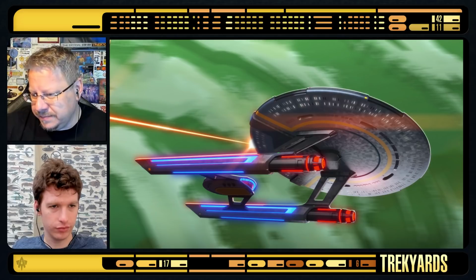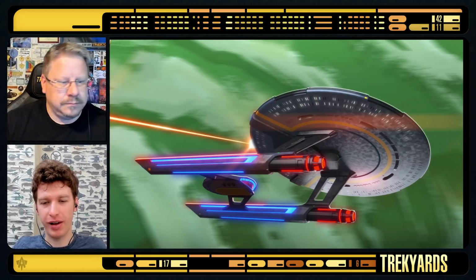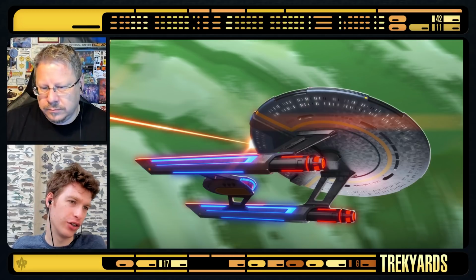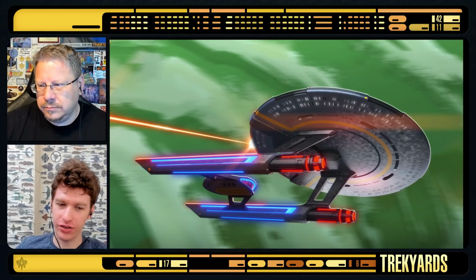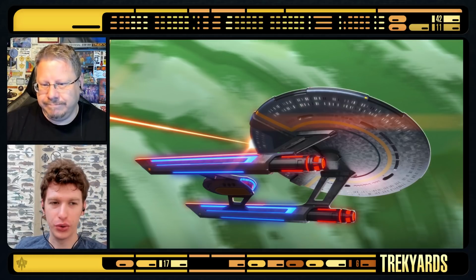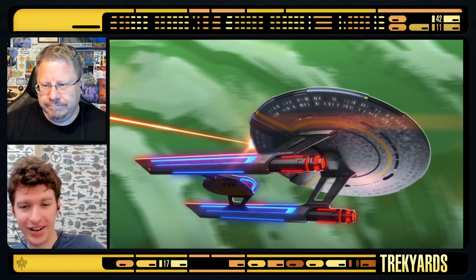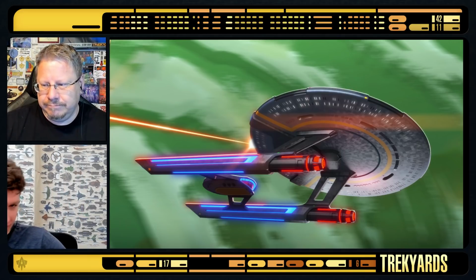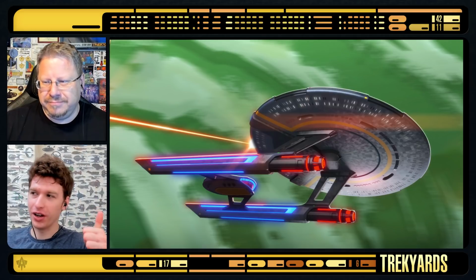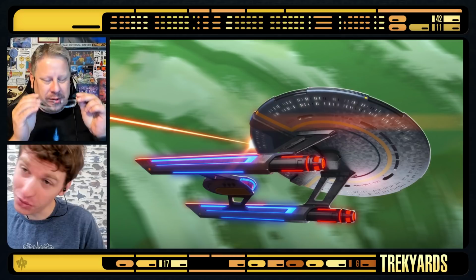And then one other small detail that I appreciate, although underused, is that if you look at the back of the nacelle and on the saucer near the top, they have got yellow RCS thrusters finally, but only one on each nacelle and one on the saucer. There should be a few more, but at least they are there. All credit to them for adding stuff that was blatantly missing. Because in season 1 the ship couldn't fire torpedoes and couldn't maneuver. So now it can do all these things, Stuart.